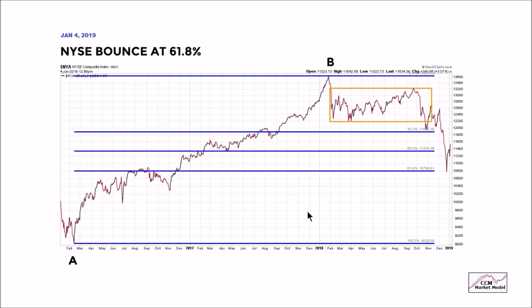We're going to update numerous charts from that video. The original look here, January 4th, 2019, based on the February 2016 major low, this A to B move into the peak in 2018 for the NYSE composite. On January 4th, we said we should keep an open mind because the market seems to be bouncing at a logical level, which was the 61.8% retracement of that A to B move.